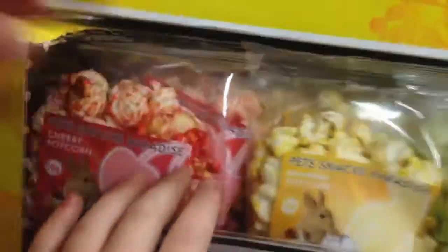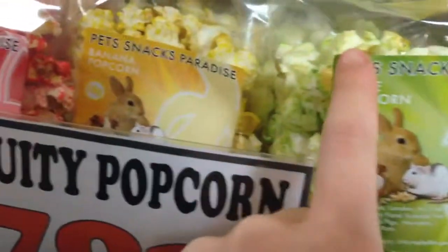Obviously, Leah's not the pet person, but I am. Oh, I might get rabbits and guinea pigs some of these. Look, there's popcorn for them. Is it for rabbits and guinea pigs? That would be good for Fred and Coco and Mackenzie. Banana. Oh, by the way, I got a rabbit for Christmas. There's apple. They didn't like apple last time. They've got banana and cherry. Guys, there's a Christmas edition.